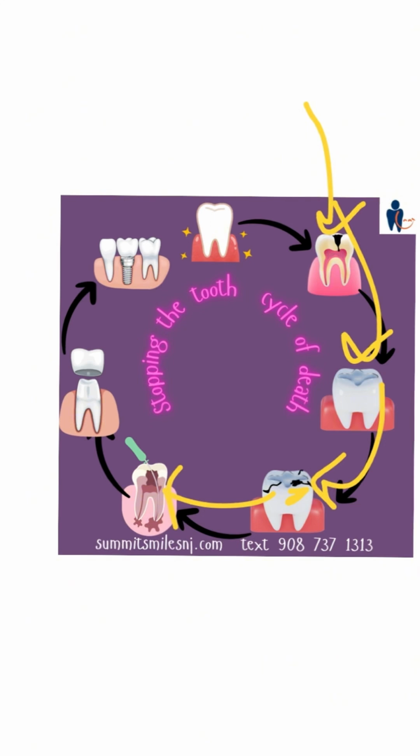Once the root canal's done, conventionally, we would tell you we have to cap the tooth, and we cut down the rest of your healthy tooth structure to put a cap on it, which you're seeing here. A tooth with a root canal and a cap, unfortunately, I see this happen all the time. You can develop decay again underneath the cap, and in that case you wouldn't even feel it because there's no nerve in the tooth. And maybe you've been told that, well, you can't save the tooth anymore, and unfortunately we have to extract it and replace it with something else.